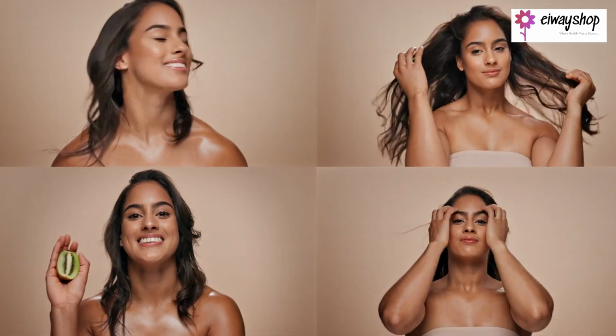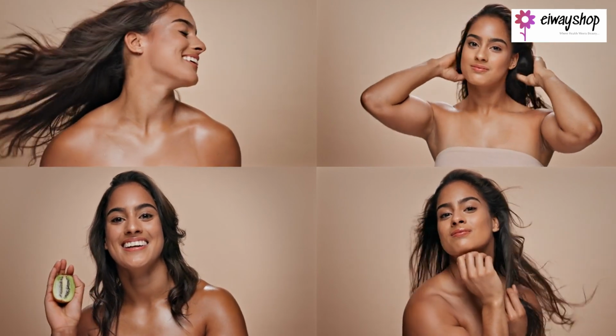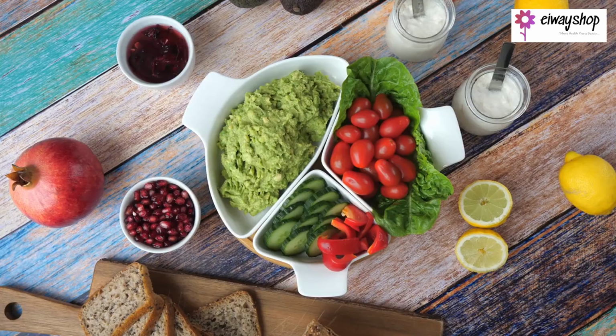Whether you're struggling with dryness, breakage, or just want to boost your hair's natural beauty, these 6 hair care tips will help you transform your hair and maintain its health and vitality. Let's get started. Tip 1.